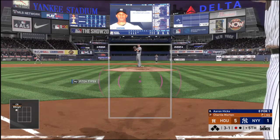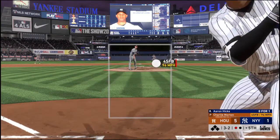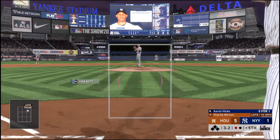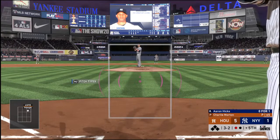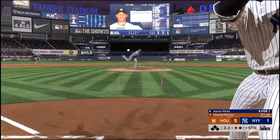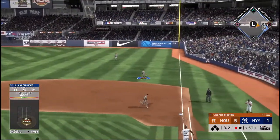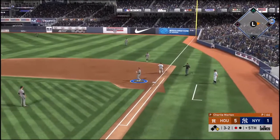Team's been struggling on offense. Let your D work for you right here. Pound the zone. 3-2 to the Yankees center fielder. 3 balls, 2 strikes. This is on the ground over to first. Altuve fields it cleanly. Throw won't get him.